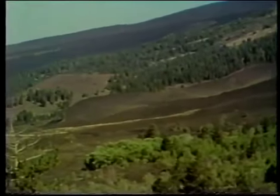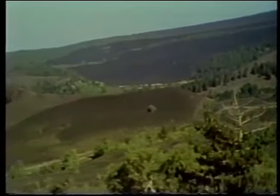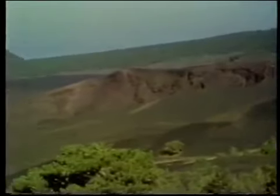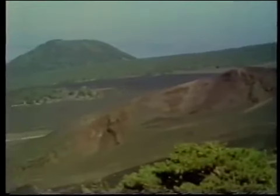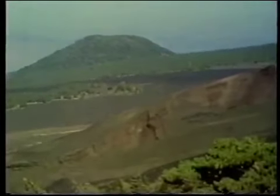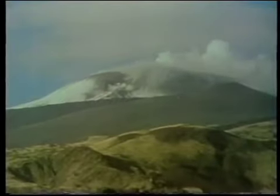It's fairly easy to study the superstructure of active volcanoes by direct observation. You can also find out a certain amount of what goes on inside them by indirect geophysical and geochemical techniques. But it's possible to find out more by looking at the eroded remnants of extinct volcanoes.